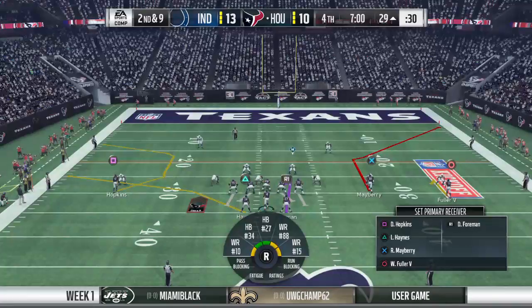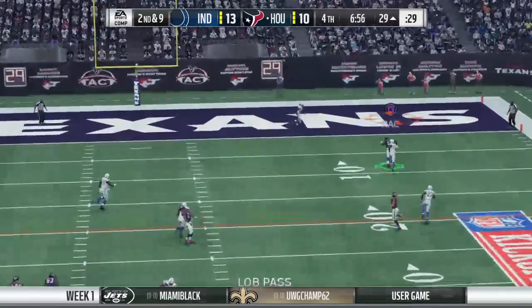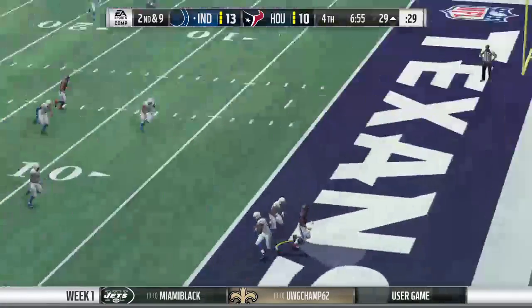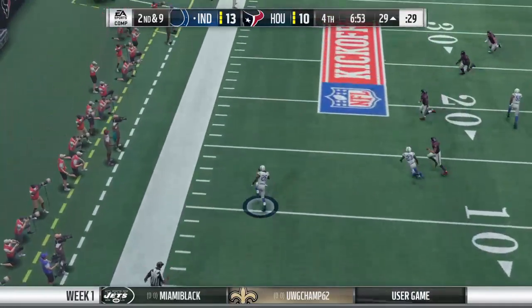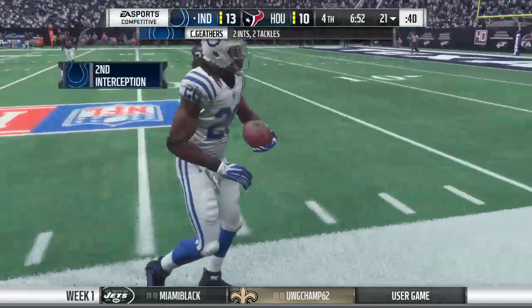Come on, let's go. On second down, here's Watson. Going to throw deep for the end zone. And it's intercepted at the goal line. Able to get there and pick it. And he will bring it out past the 20-yard line.